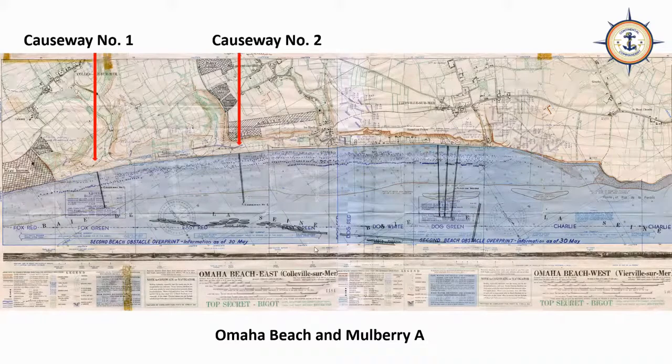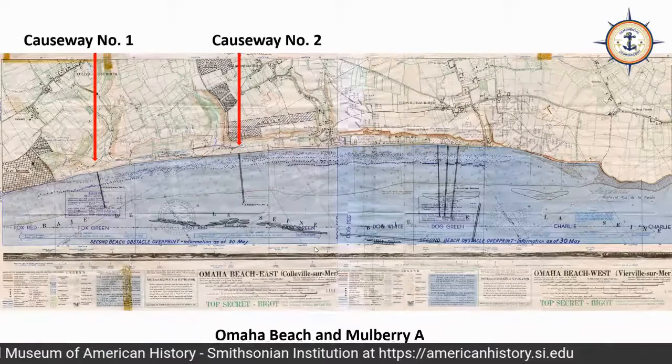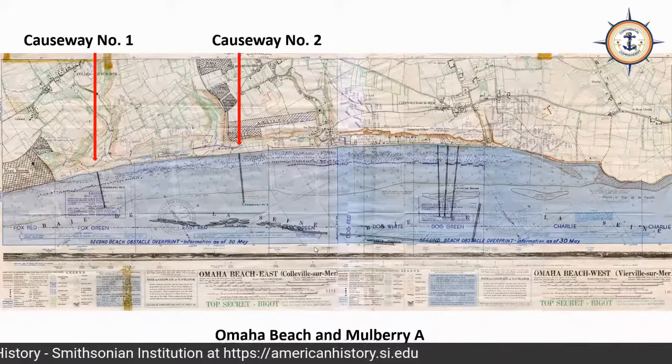And you can see those, I don't know if you look at the map here, look a little bit to the right, you'll see where it says Dog Green, and you can see these 3 lines. The Lobnitz pierheads are actually located at the end of those lines.